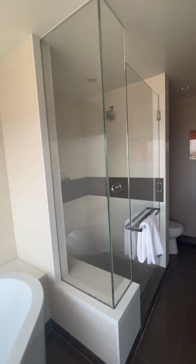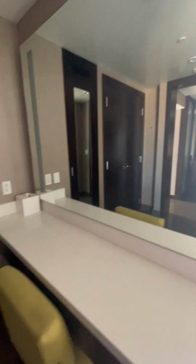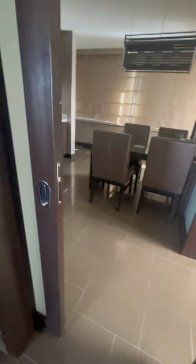So the bathroom: 2 sinks, a full bathtub, walk-in shower, a toilet, makeup area. There's a closet here, small closet. There's also a closet here with a safe, and it's got the robes in there and the iron, slippers. And then this is the door to the bathroom, and it walks back out to the kitchen.